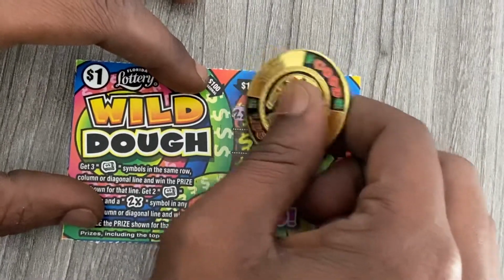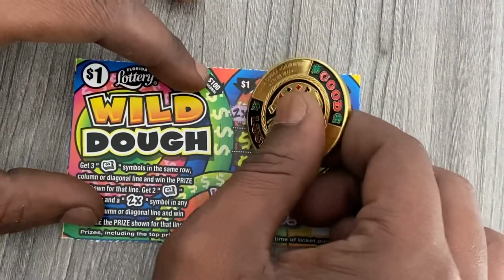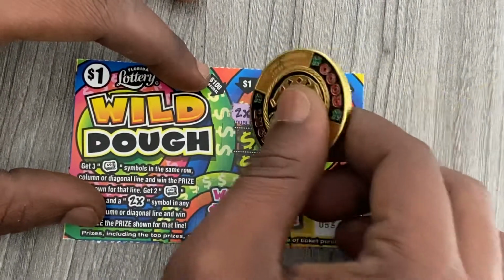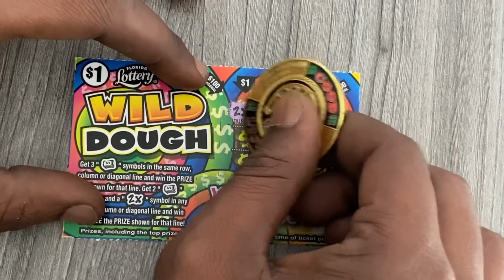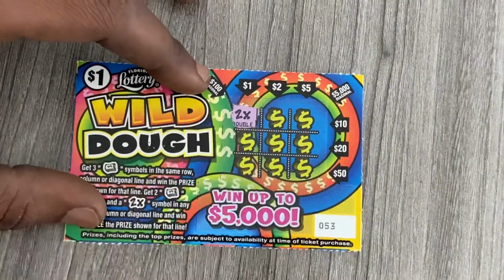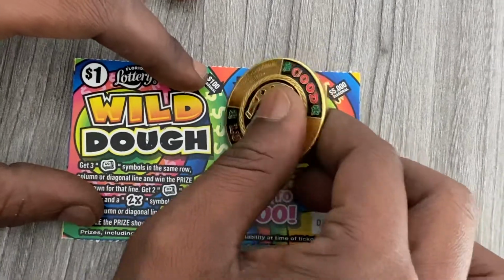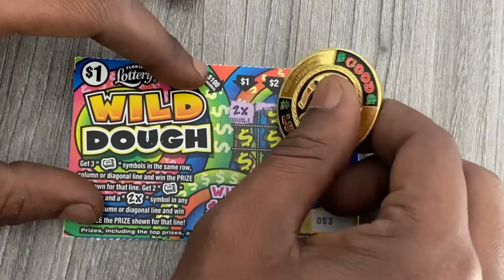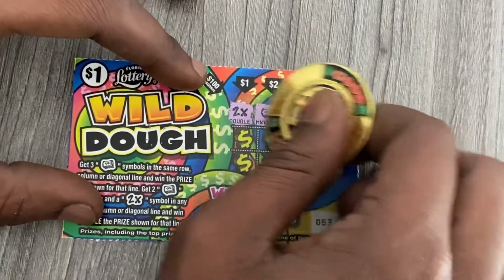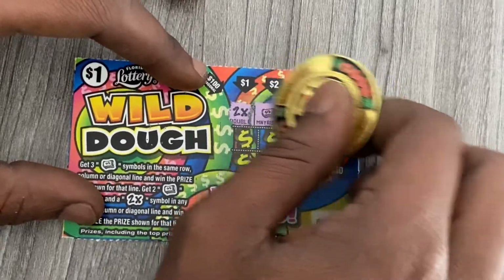All right, look what we have. And I was just talking about the 2X, guys. I just mentioned the 2X. And look what's on this ticket. The 2X. I just said if I get a 2X, it doubles.